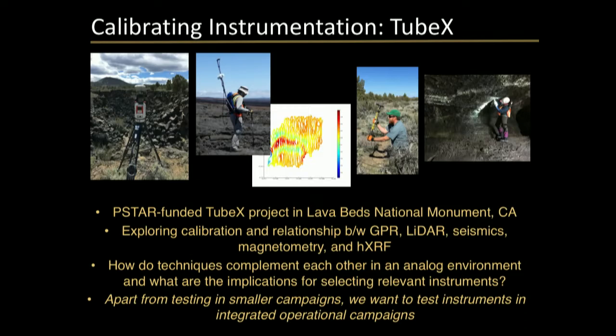Next slide, please. The Tovex project, like I mentioned, is moving a little bit farther out. Once you identify that an instrument could tell you something valuable, you want to understand how it interacts with other instruments you might bring out, or collection technologies that you use to collect, store, and curate samples for return to Earth. So the Tovex project gets at the issue of what instruments make sense to use together in a relevant environment. This environment is lava tubes, which you could potentially find on the lunar surface. We're using GPR, LiDAR, seismics, magnetometry, and handheld XRF to explore a tube-rich environment. We're exploring how these instruments interact, how they might be complementary or overlapping, and what suite of instruments might make the most sense.